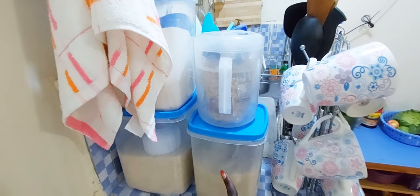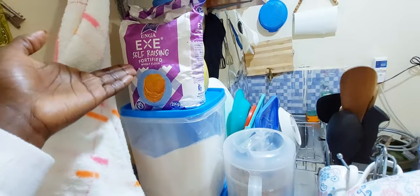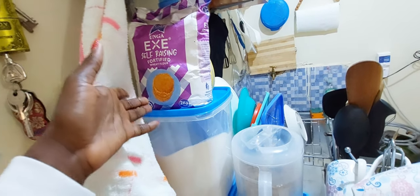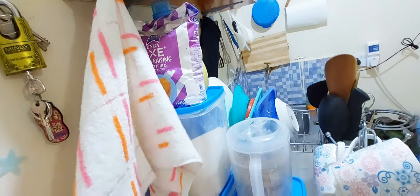So this is where I place my sugar. This is where I put my rice. And then this is where I put my cooking flour. Then on top, I've just kept myself rising flour because I love this flour. If it misses in my house, I will feel sick.